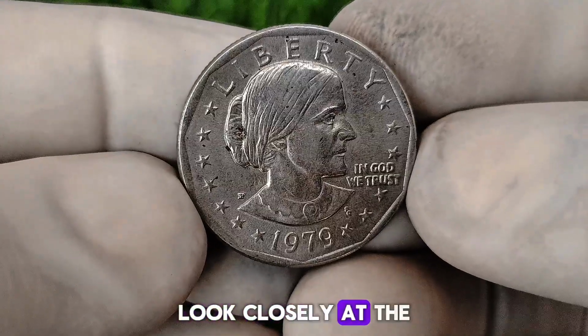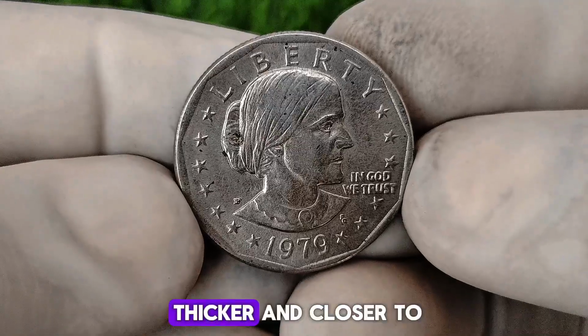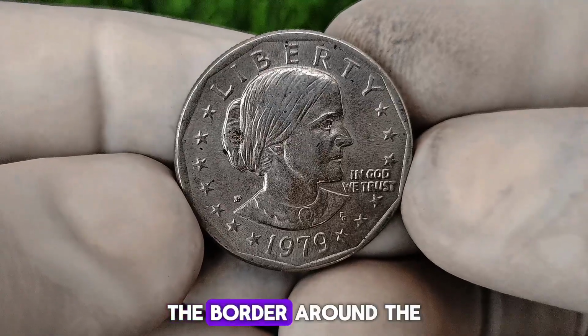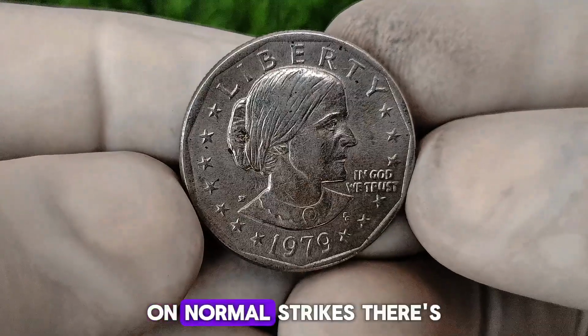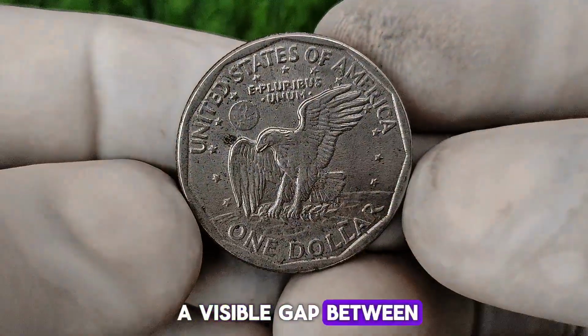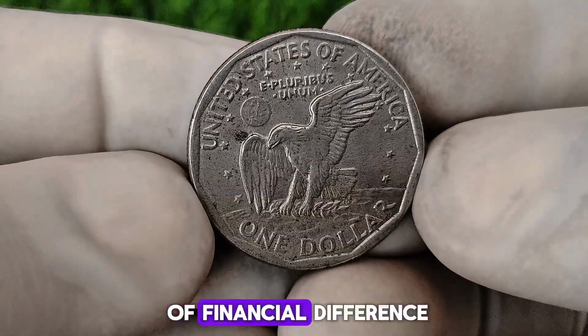So, how do you know if you have one? Look closely at the date. On the rare wide rim variety, the numbers seem slightly thicker and closer to the edge. The border around the coin looks stronger, bolder, more pronounced. On normal strikes, there's a visible gap between the date and rim. It's a small difference that makes a world of financial difference.